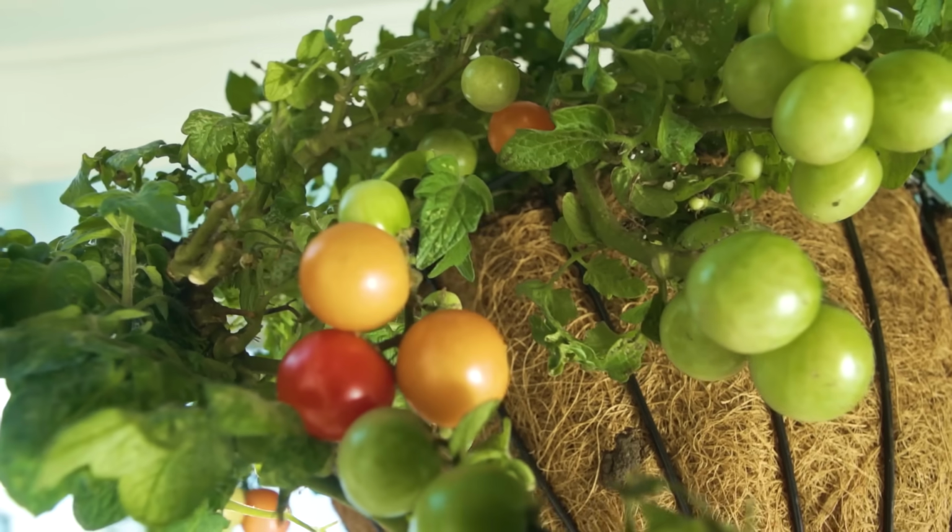So with the Little Birdie series, it doesn't matter whether you have a garden or not. You can grow them in containers or in a hanging basket like this. Let me show you how.